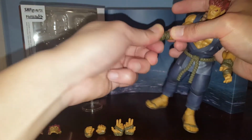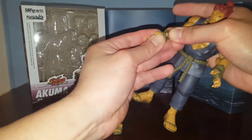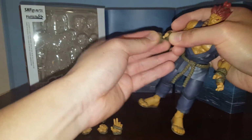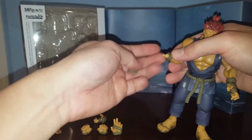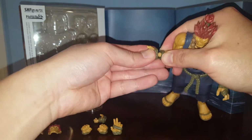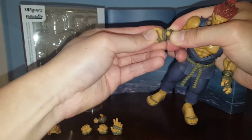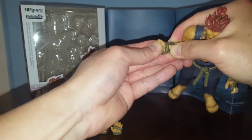So obviously, you can change out the hands. So let's go ahead and swap out the hands here. They have these similar joints. Most of the S.H.Figuarts figures have this design, the ball joint and then the hinge. So that's pretty good. That's really great for articulation. Now my complaint is that sometimes it's really hard to get the hand to go into the ball socket.